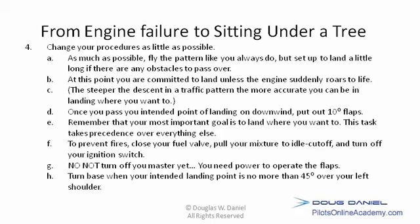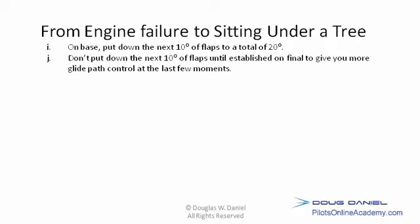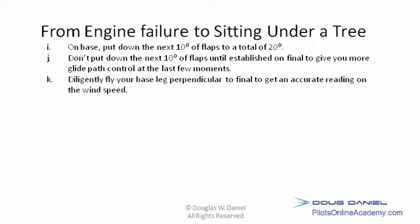Turn base when your intended landing point is no more than 45 degrees over your left shoulder, perhaps a little less. On base, put down the next 10 degrees of flaps to a total of 20 degrees. Don't put down the next 10 degrees of flaps until established on final to give yourself more glide path control at the last few moments.